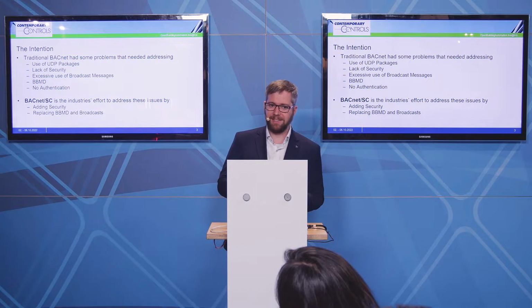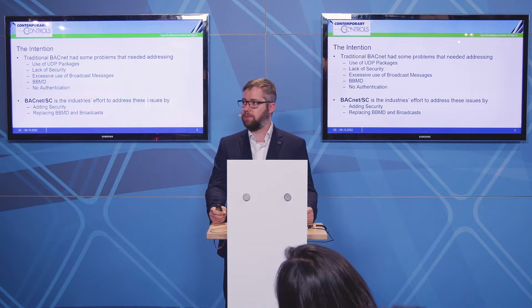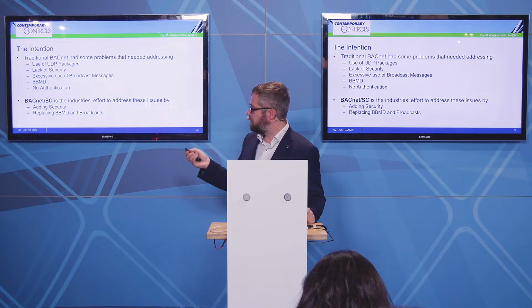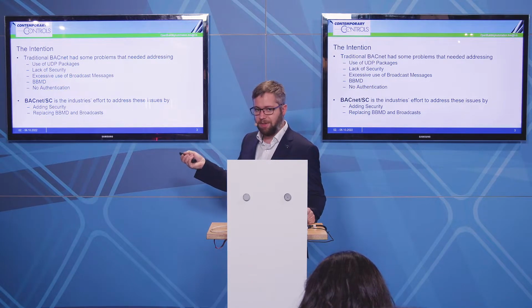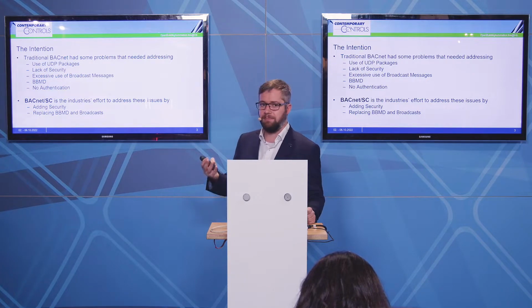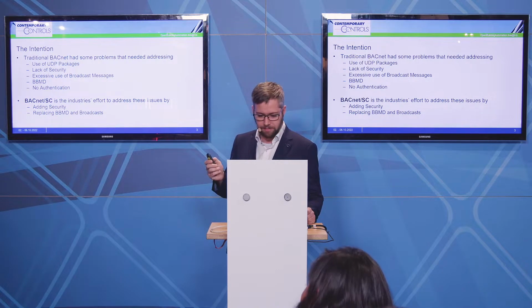BACnet Secure Connect is now the approach to finally bring some security into the protocol. So we basically try to get around all those disadvantages by adding security and replacing BBMD and the non-directed messages.